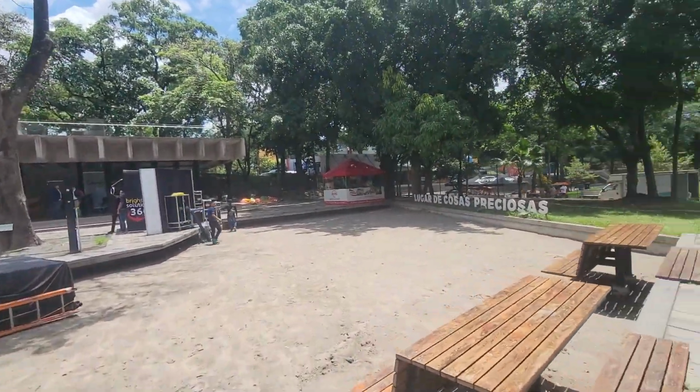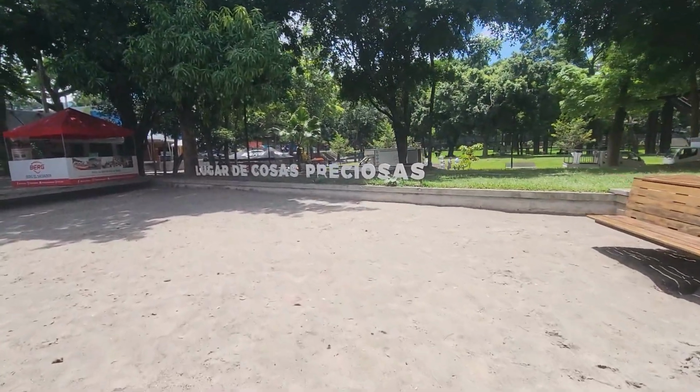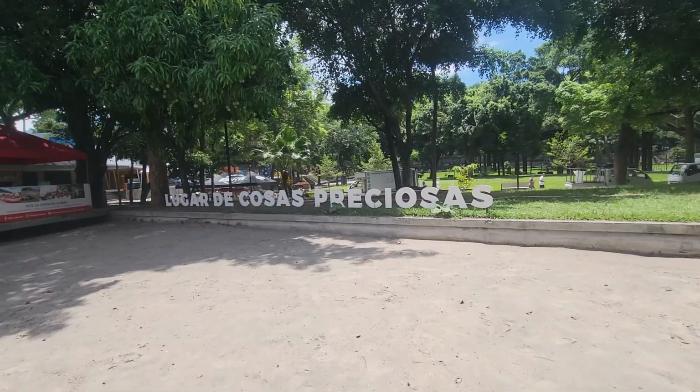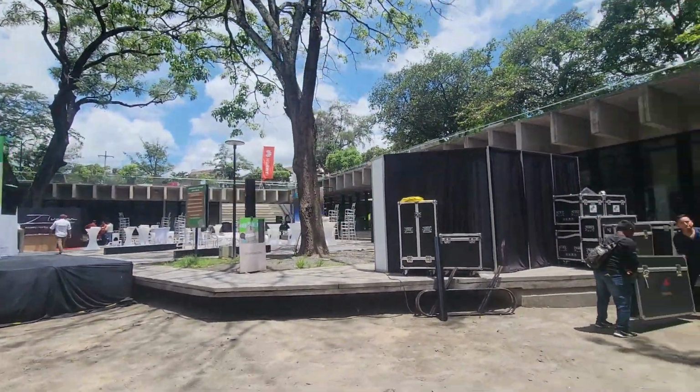Oh, here's a sunlit area, that's for sure. It is hot. Lugar de cosas preciosas. Precious things area. Can't tell if they're taking down or putting up.